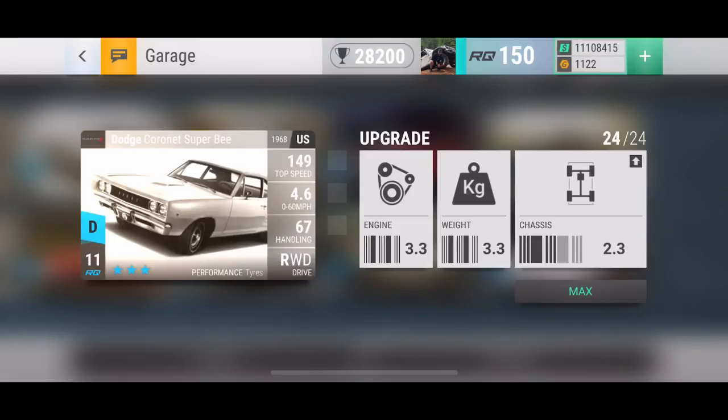And my favorite car for RQ11 is the Dodge Coronet Super B. Oh, I love this. 4.60 to 60 for an RQ11 car. Almost a top speed of 150. This is great. I think it's medium ground clearance too. So it's a great car, and it shares the same body as my favorite car in the whole world, the 1969 Dodge Charger. I think it's called the F body. I'm not sure though. It's been a while since I did research on the car.